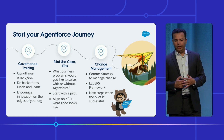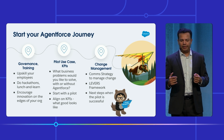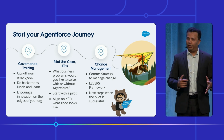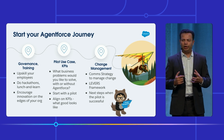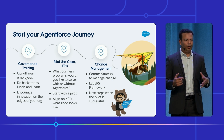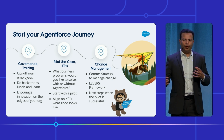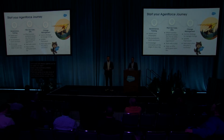And then in the middle part of it, I recommend you do a pilot. That will help you build that proverbial muscle. The question that we ask when we talk to customers is, what business problem would you like to solve with or without Agentforce? So ask yourself that question. And the answer to that question will probably guide you towards the appropriate use case. I would highly recommend don't build and deploy agents just for the sake of it, right? Solve a real business problem, start with a pilot. There are going to be new ways of doing things, so this will help you build that proverbial muscle when you do a pilot from beginning to end.